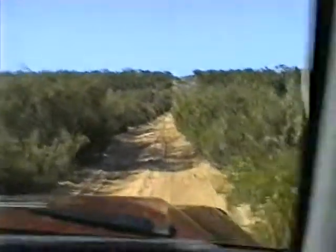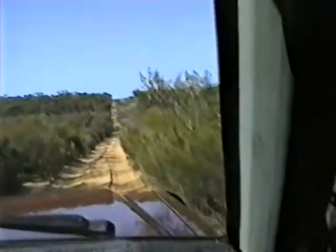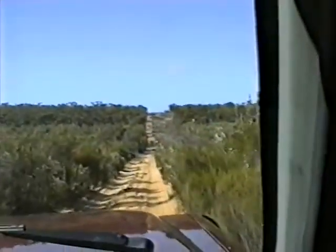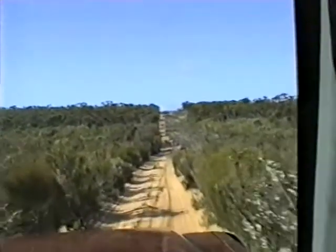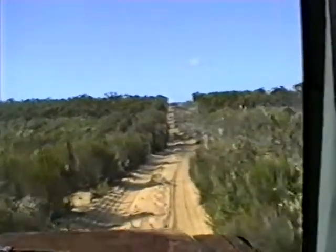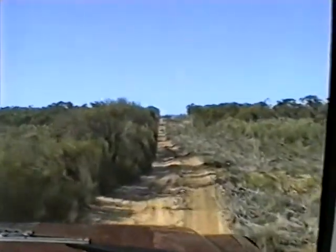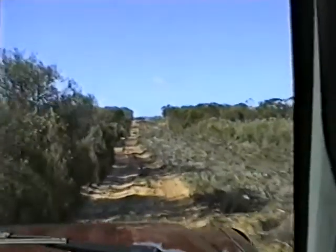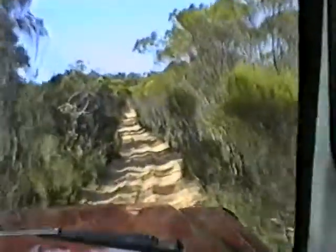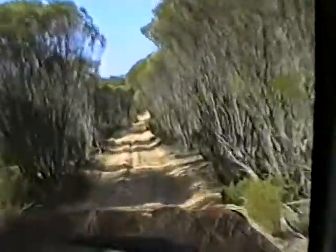While I've got a bit of time, I'll take that little aerial down. Don't want that getting bashed around, do we? Oh, it looks like we've got an easy bit here, so we'll actually go into third gear. A little bit between the dunes is fine, no problem there. The bush is getting fairly narrow now, fairly narrow little track.